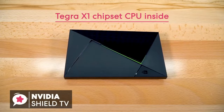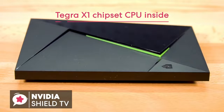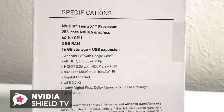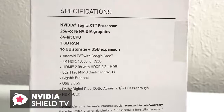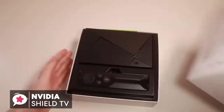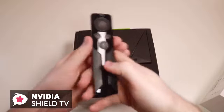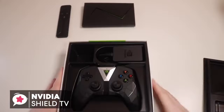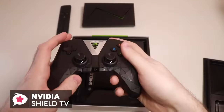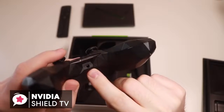Inside the box is the Tegra X1 chipset, which is the very same CPU found in the Nintendo Switch. And this sits alongside 3 GB of RAM and 16 GB of internal storage. There are 2 specific models available to buy, one that comes only with the Shield remote, and the other that includes both the gamepad and a remote. Typically, if you're not going to be gaming at all, then I'd suggest you go for the basic model.